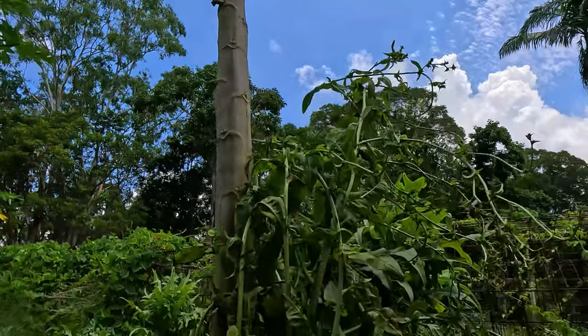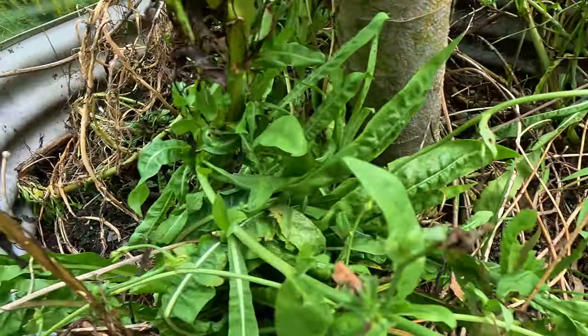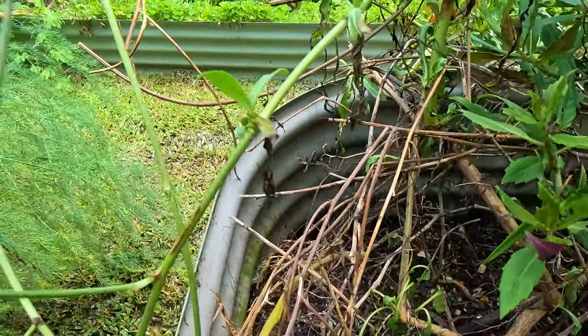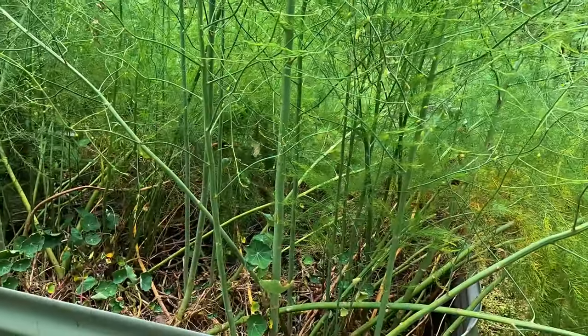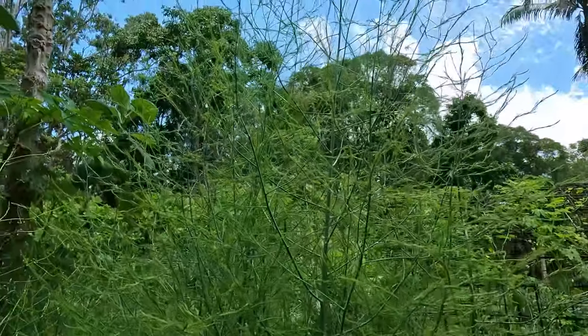So this first bed here was pretty badly affected, but what's happened is the Okinawa spinach has taken over, which I'm gonna have to actually pull a bit out. So Okinawa spinach does very well in the rain. And then this spinach has died off everywhere. You can see it's all brown and mucky, but that is starting to come back now too. So asparagus doing very, very, very well.